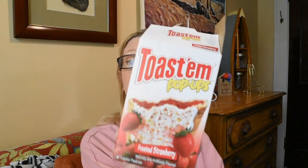Oh, here's one that I am guilty of using up. Again, we all know how much I love these things, these Toast-'em Pop-Ups. You know, I call them Pop-Tarts, a dupe of Pop-Tarts, but in my opinion, these are way better. Not so much dry. Ooh, nice tasty filling inside. I much prefer these over Kellogg's Pop-Tarts, but again, that's just my opinion.